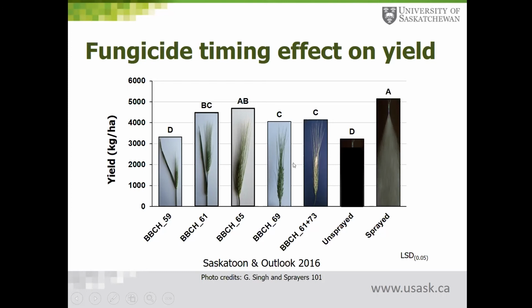What was quite interesting, though, was a couple of things. One is our unsprayed check, so no fungicide went on. No difference. So really spraying too early for durum in Gerseeb's plots under very severe conditions really was of no benefit, that early application of fungicide.